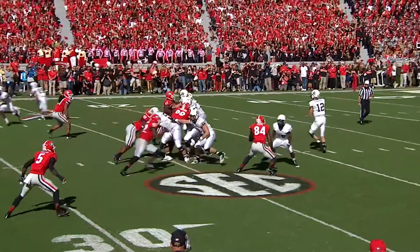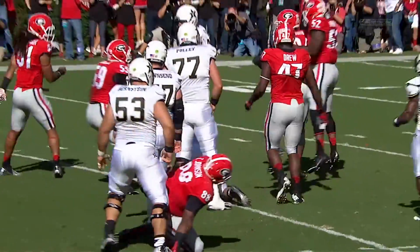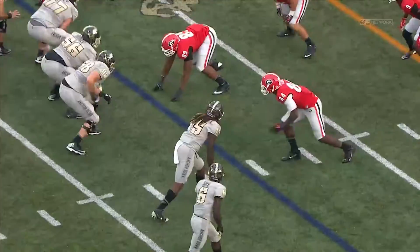But when you talk about that bend, that burst, and ability to turn the corner, run the hoop, as coaches like to say, Leonard Floyd from Georgia is really, really special at being able to turn the corner and accelerate when closing in on the quarterback. Yeah, he's built like a basketball player. He moves like a basketball player, but he's a pass rusher.